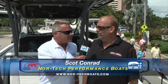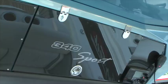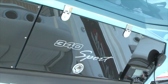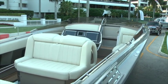What have we got? We've got the new 39 center console here that Bob put together with the 777s. We have a 34 with twin 350 Yamahas, a little bit more fishing-oriented boat. And then on the outside, we've got our 420 Monte Carlo.